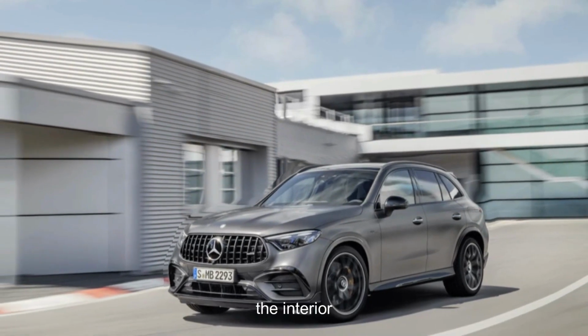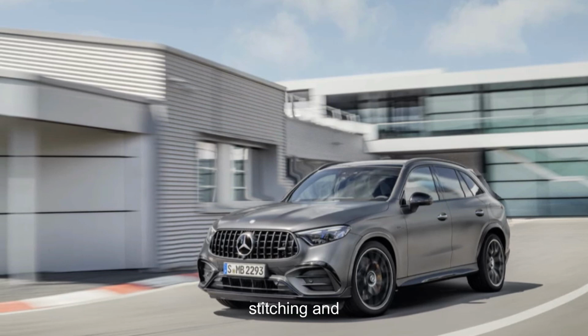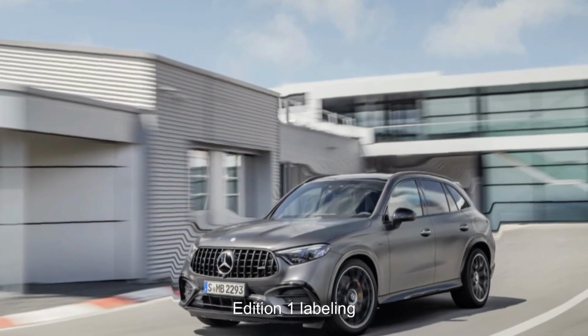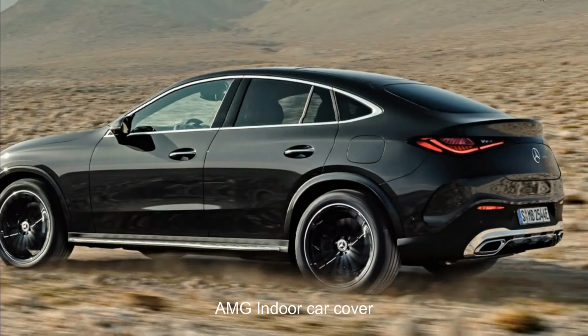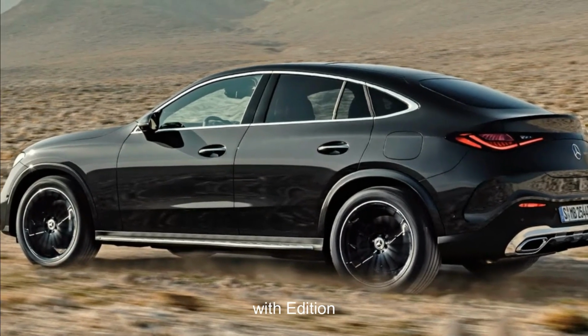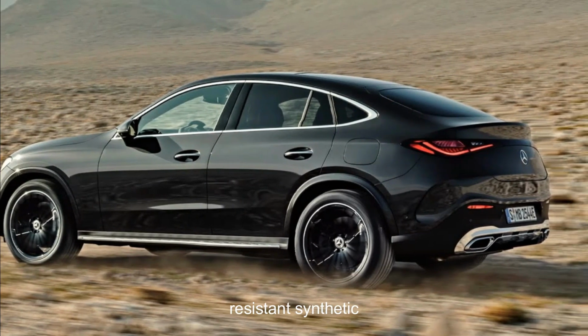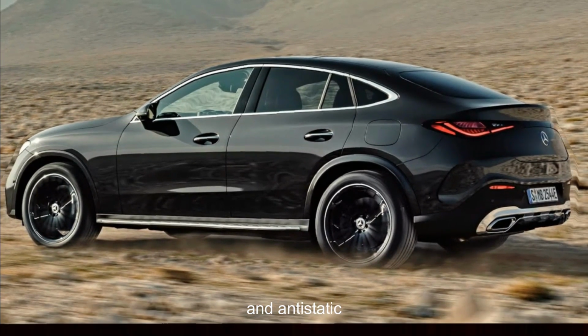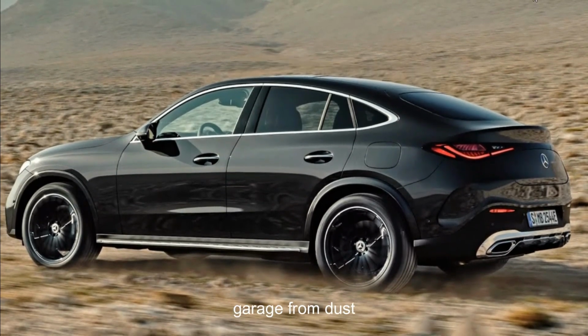The finishing touches are the exclusive edition badge in the interior and specific AMG floor mats with yellow decorative top stitching and Edition 1 labeling. To protect the valuable vehicle, each customer receives a customized AMG indoor car cover with Edition 1 logo. With its breathable outer paneling made of tear-resistant synthetic fiber fabric and anti-static inner fabric made of flannel, it protects the vehicle in the garage from dust and scratches.